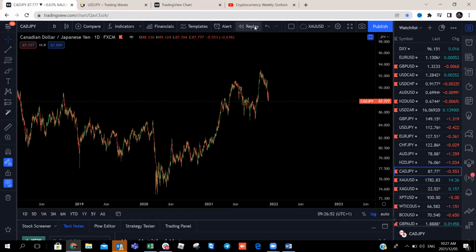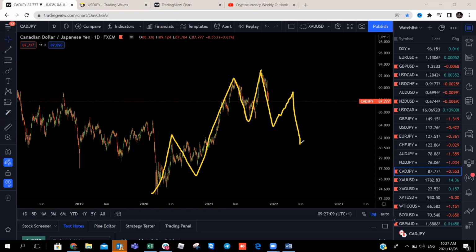CAD yen, I'm just showing you that all the yen pairs have got this exact same corrective structure here. Now, what is likely to happen here, this may not be the corrective structure. If you look at CAD yen, it looks like we've got 5 waves here. So we could have completed the 5 waves and we're ready to start the bigger corrective structure here with wave 1, 2, 3, 4, and this would have completed the 5, and we're starting a corrective structure. So let's see how this goes.